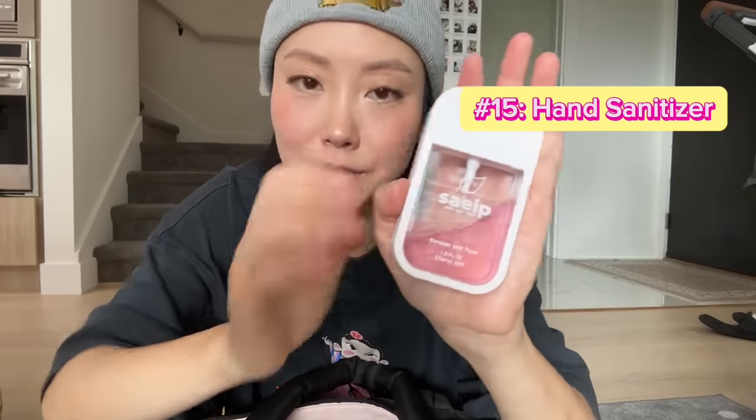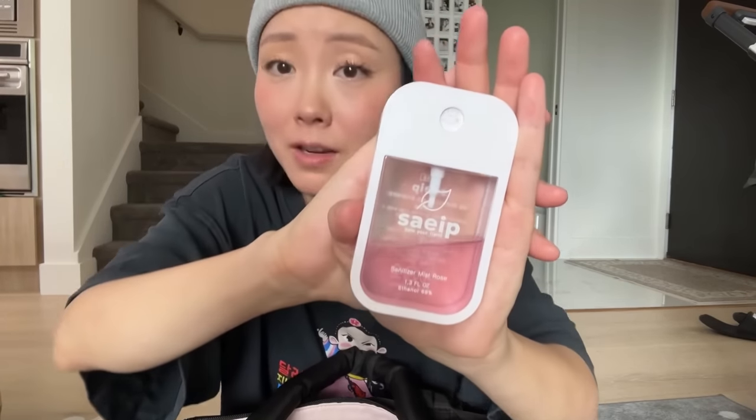And of course, I'm gonna bring a hand sanitizer. These smell so good. This one is rose. I usually get the mandarin or the grapefruit one, but I got boxes and boxes of these from Korea.